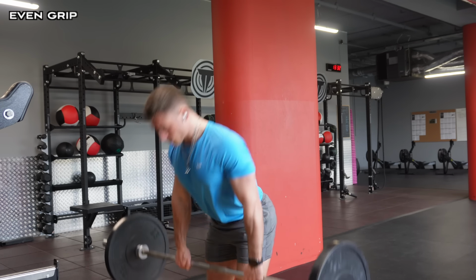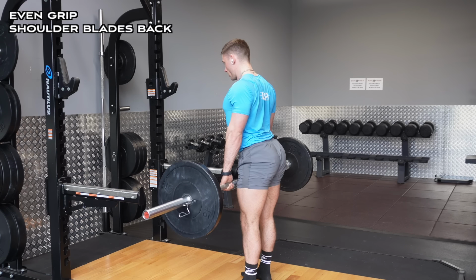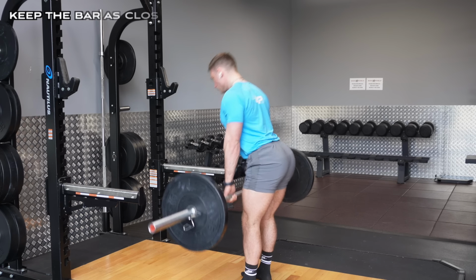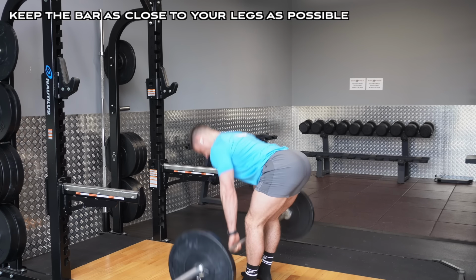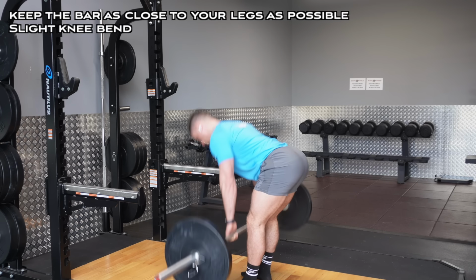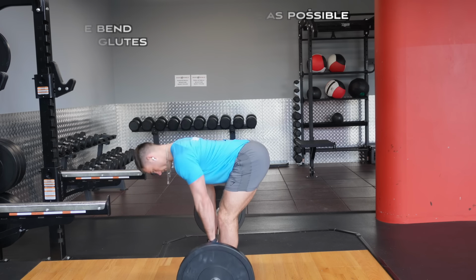So you want to take an even grip on the bar, set your shoulder blades back so they are locked in. This will help with your posture and keeping your back straight throughout the movement, and then you should hinge at the hip. One cue that I feel helps me is keeping the bar as close to my legs as I comfortably can. Also, when performing this movement, as I said previously, it's so easy to let your hamstrings take over. So you want a slight bend in your knees as you come down, and you want to be thinking about engaging your glutes throughout the entire range of motion.